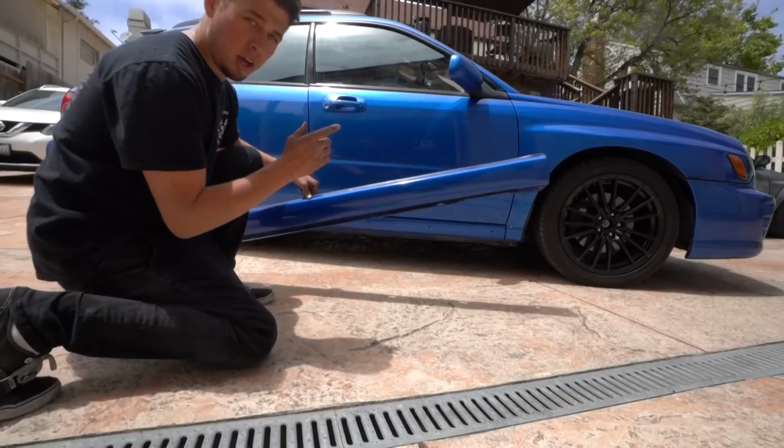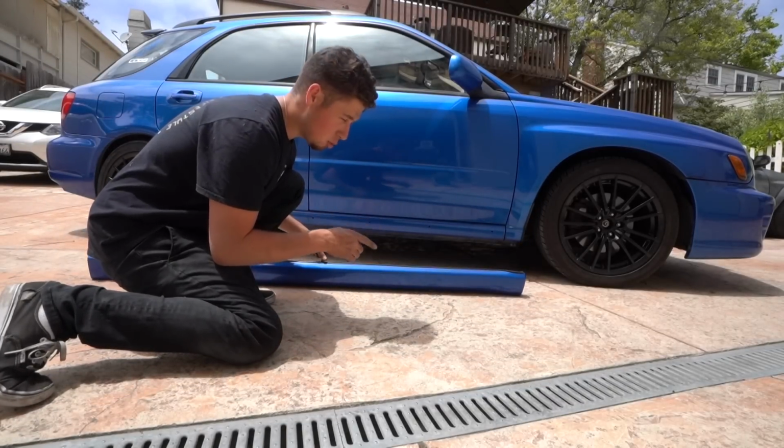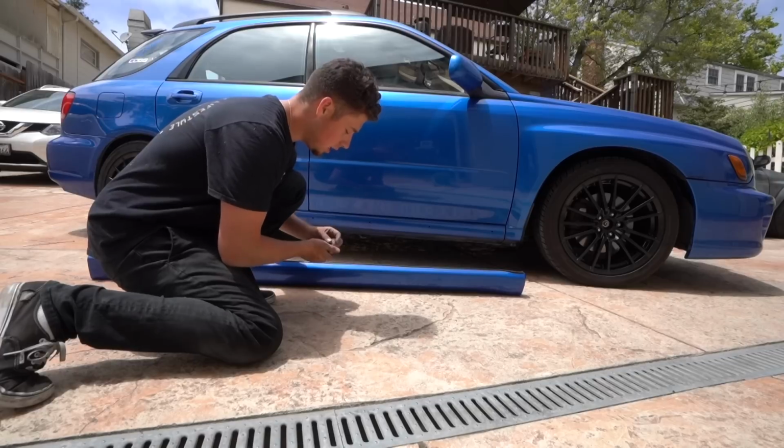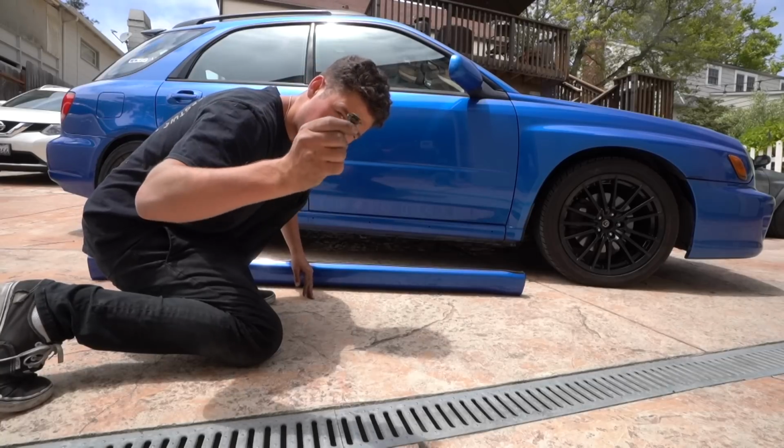Now that we got both of the fender liners installed, we're going to go ahead and do the side skirts. The difference that these side skirts make on that car is actually incredible. So I'm going to go ahead and install these on this side. Also on the bottom, if you didn't know, there's these little white clips of death. They break all the time.